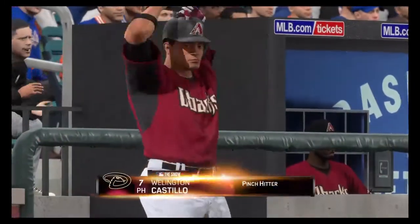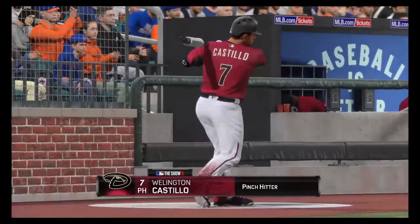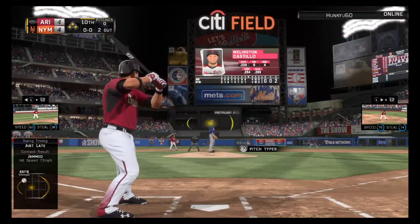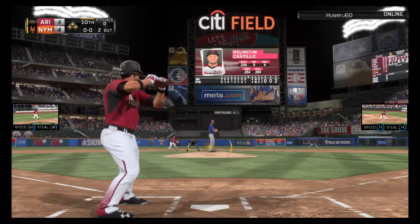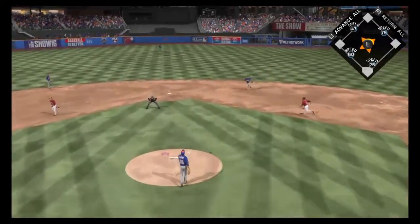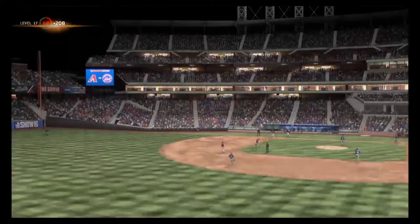Wellington Castillo will be called upon here to hit with the game on the line. Castillo. Popped up. Walker settles under it near second. No trouble with this one, and the inning is over.